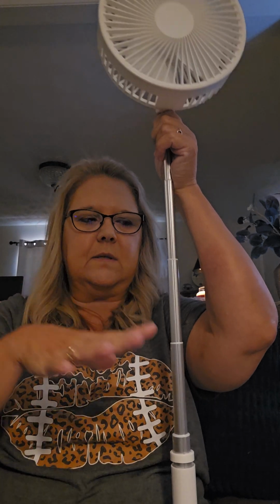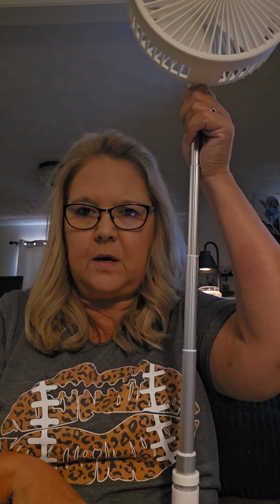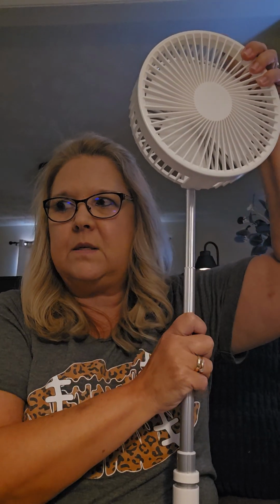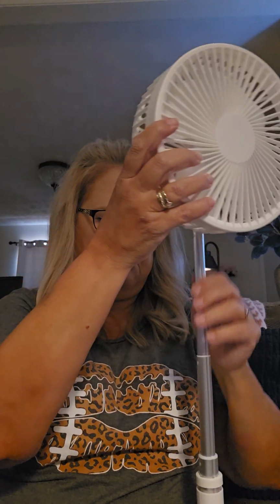We usually use this setting and set it as far away from us as possible so that we can get the breeze. It has a low, medium, and high setting, and then it has a setting that's meant to be just like a gentle breeze. The fan will go, and then it'll stop, and then it'll start again, and then stop. I haven't used that setting, but I think it's pretty cool.